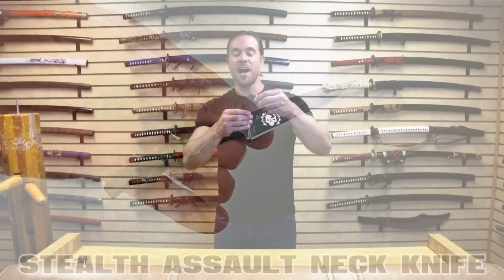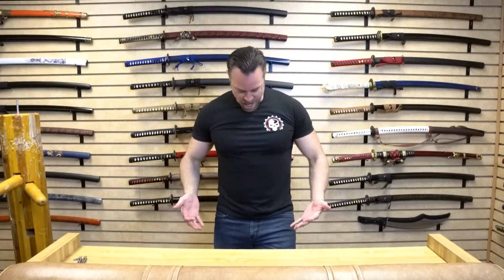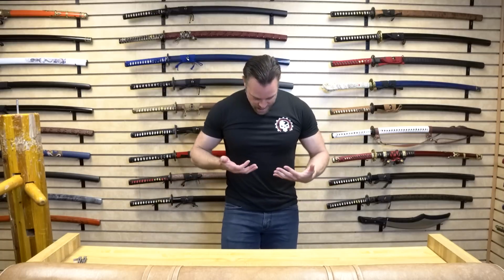But I want to actually try this on, because one of my favorite things about neck knives is how concealable they are. So I just want to make sure this one's actually very easy to conceal. So let's put it under my shirt. I have a very tight shirt on and I think it's still pretty inconspicuous. I mean, it's there, you can kind of see it, but I think that's pretty well concealed, especially considering I have a tight shirt. But let's see how easy it is to get out.